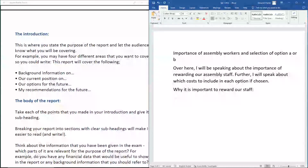And they had also asked you one more thing. Also explain how we would make our staff feel valued. So how we would make our staff feel valued. Now remember, total you have to write six points for task one. So first, let's start writing why it is important to reward our staff. For example, my first point is, it is important to reward our staff because at Trax Europe, our production process is very labor intensive. So if we don't reward our staff, they will not be highly motivated, which may cause a problem for us in quality.